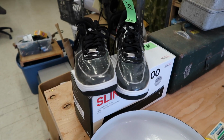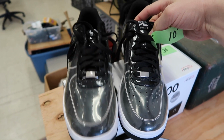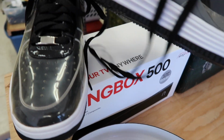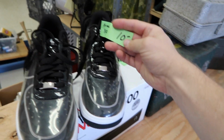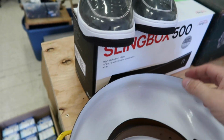Today we have a garage sale haul, so let's get to it. First up are these Nike Air Force One shoes. They have a clear plastic upper, and they were never worn. Pretty cool. These say $10 on them. I didn't pay that for them.